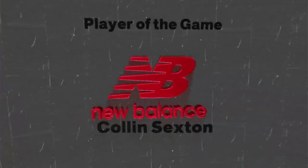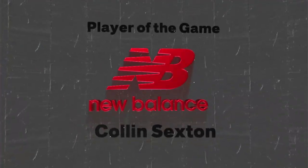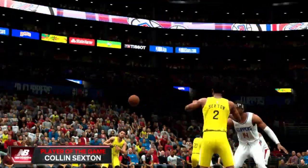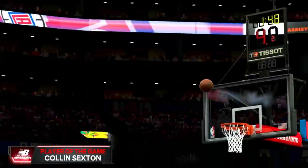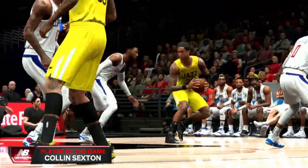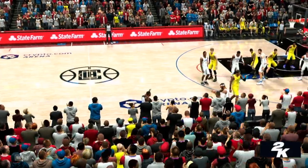We present our New Balance player of the game, Colin Sexton. And he's playing this entire game on his front foot. I mean, driving the lane, going to the rim with purpose, and getting those points the hard way. Morris is checked in for the Clippers. Kawhi Leonard comes in for Martin.